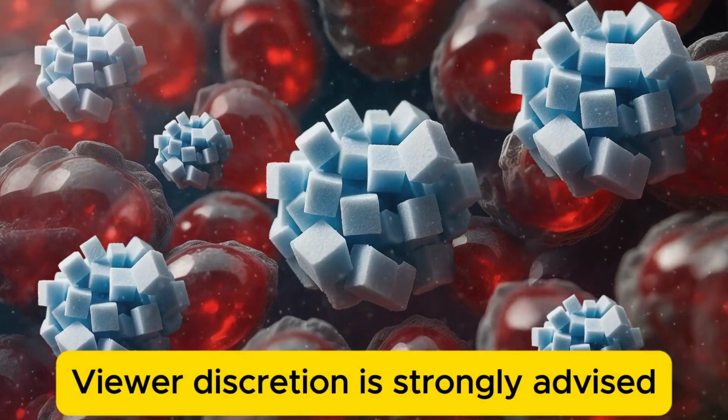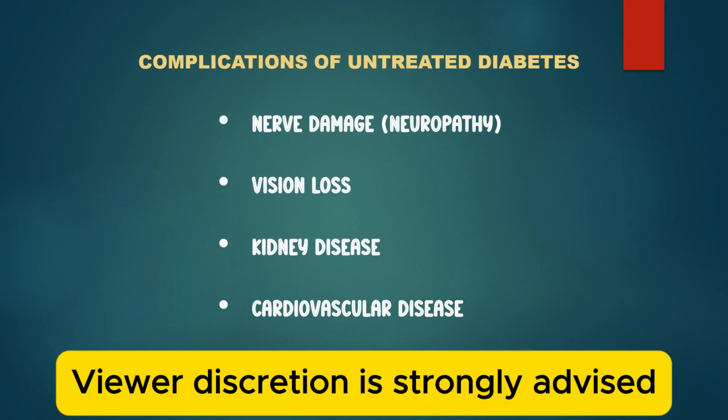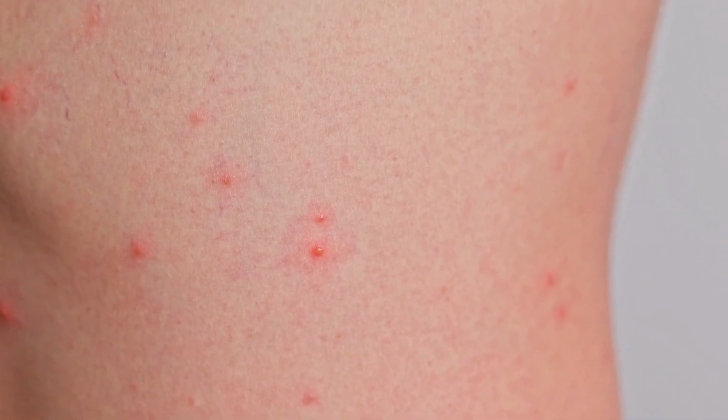Both cases lead to high blood sugar levels that, if left untreated, can result in complications like cardiovascular disease, nerve damage, kidney disease, and eye problems. While most people associate diabetes with symptoms like increased thirst, frequent urination, and fatigue, the skin can also reveal crucial warning signs of the disease.